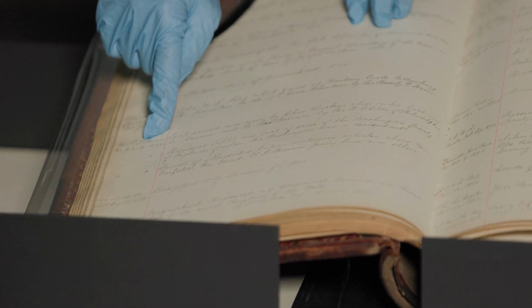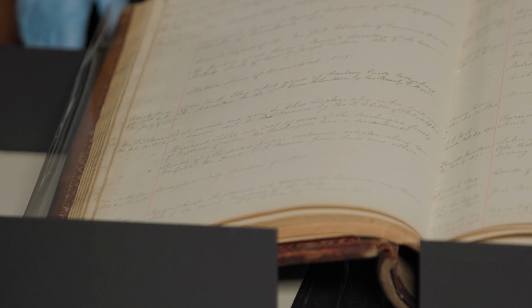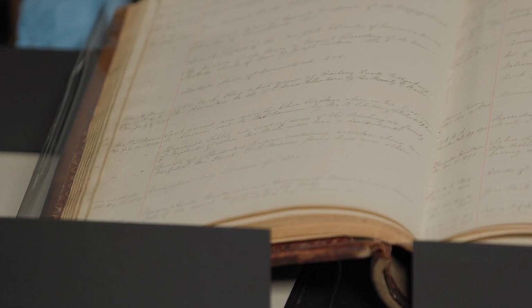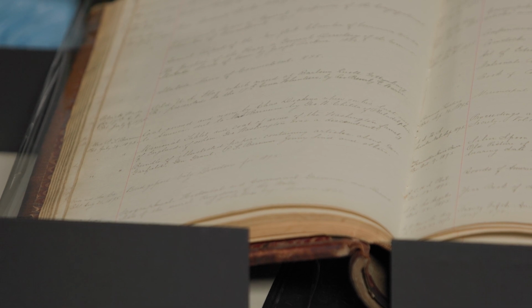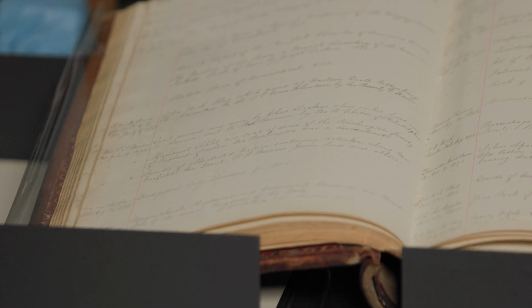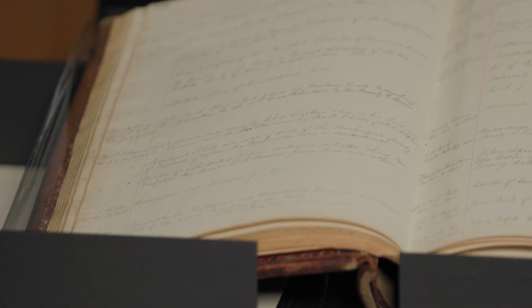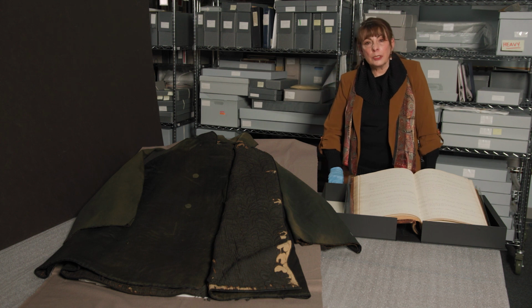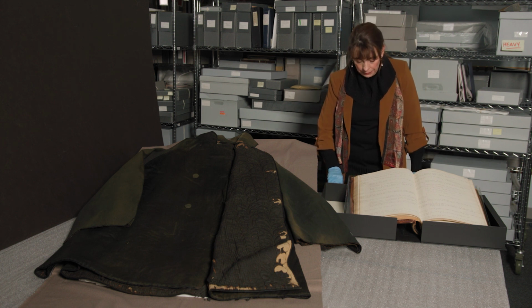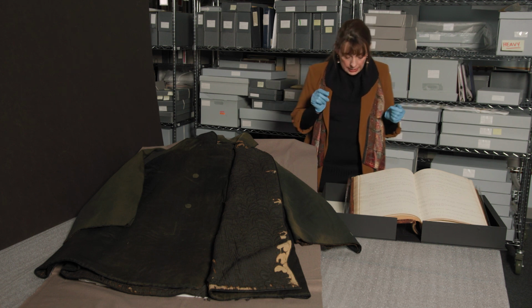This little passage right here says the donor was Mrs. P.T. Barnum, and she gave this on July 24th, 1895. It says, "Coat owned and worn by Charles Dickens when he was on his last visit to America, sent to Mr. Barnum by George W. Childs of Philadelphia." And then we have one more little record offering us a clue.